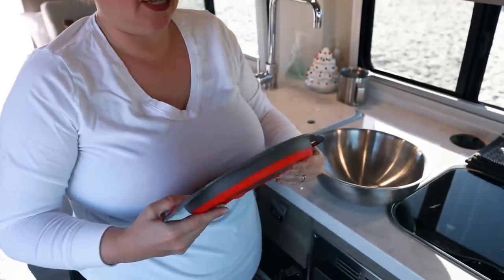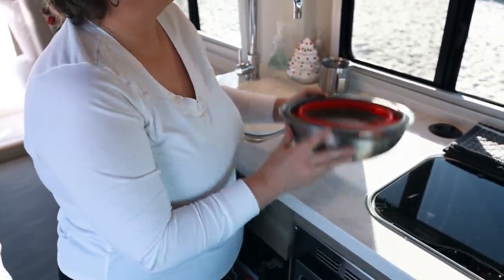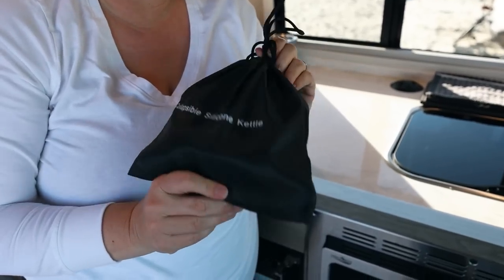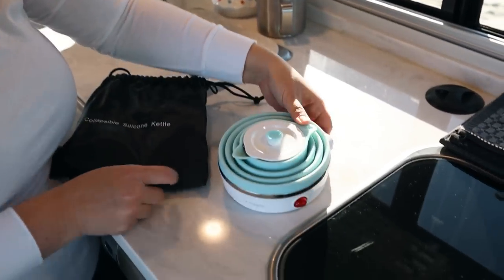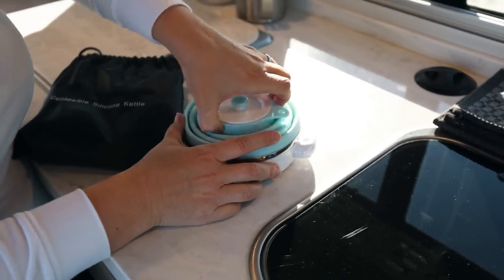So it takes up a lot less space when it collapses down. And this is probably my favorite little kitchen gadget, and this is my kettle. Let me show you how it works. See, here's my kettle. It pops up like this.